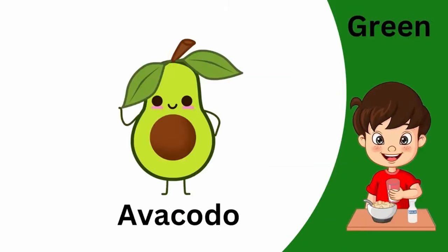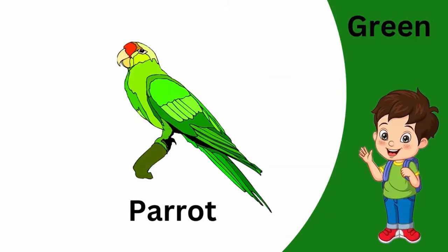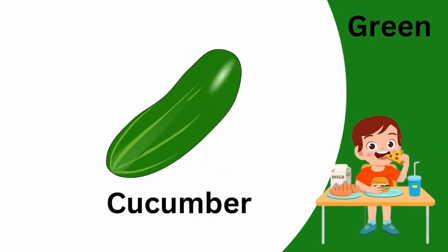Avocado. Carrot. Cucumber. Let's repeat all this again.